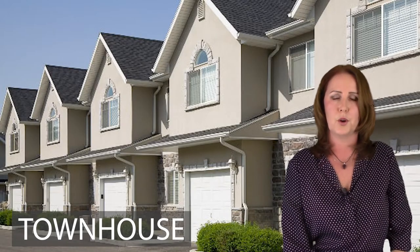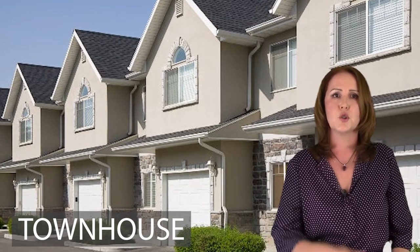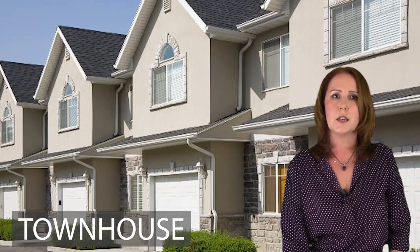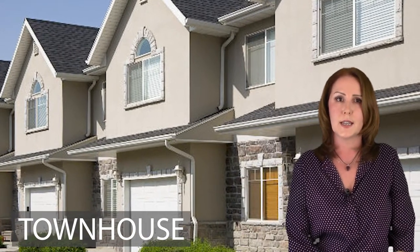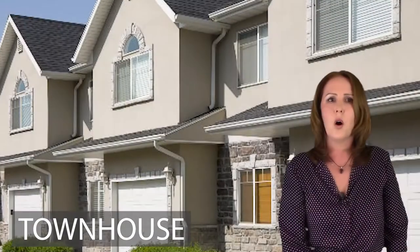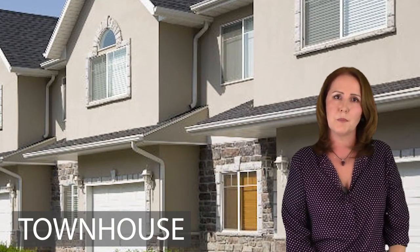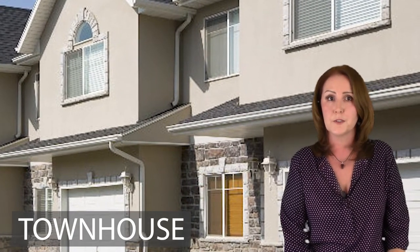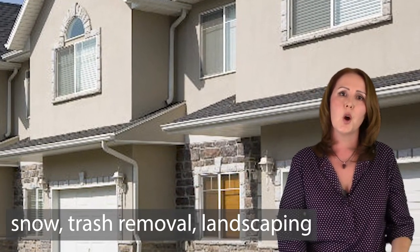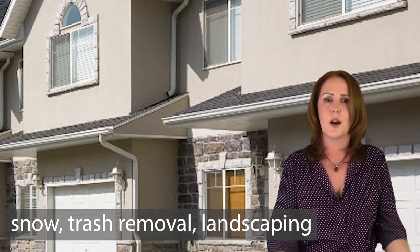Townhouse or townhome. It is a house that has at least two stories and it is usually built close to each other and often connected with each other. You own the home and the land it sits on. Some people find it very comfortable to live in a townhome because of some benefits like snow or trash removal and landscaping. You don't have to worry about that.